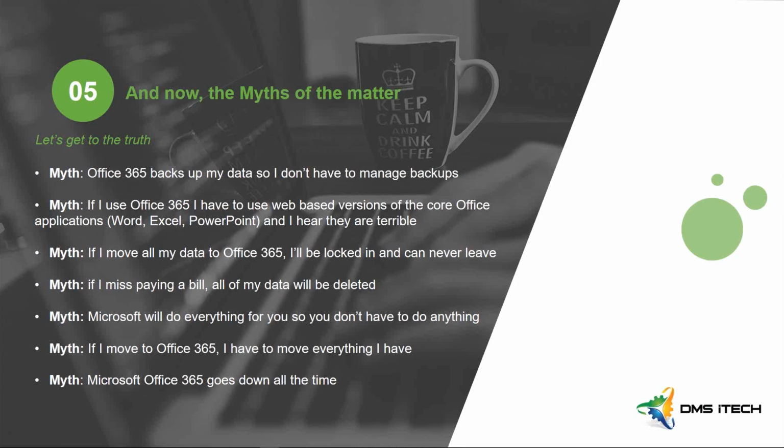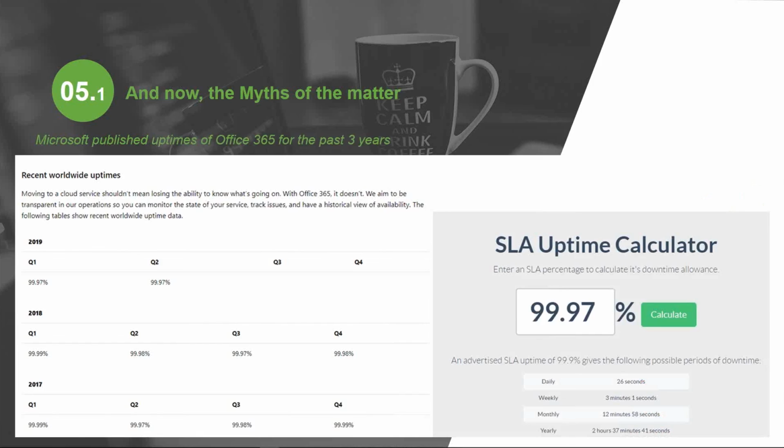And then there's: Office 365 goes down all the time. It's another one we hear often. And here's a screenshot of the last 3 years with their SLA, which is a service level agreement that they have in place. This is where it has been in the last 3 years. So you can see that it's been fairly reliable.